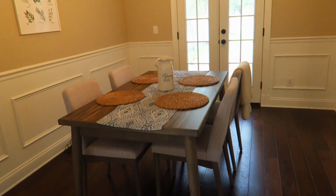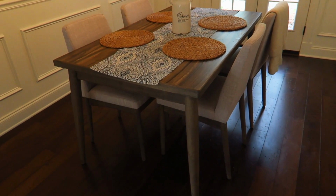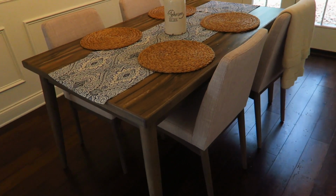So we got this one from, I think, Joss & Main. I'll link it below. I think it was like $5 something, which is still a lot of money. But honestly, dining sets are so expensive. Like, the $500 range is like the cheapest I could find. So this is the dining set we got, and I tried to get something a little bit more modern that would match with a couch, and I really like it.